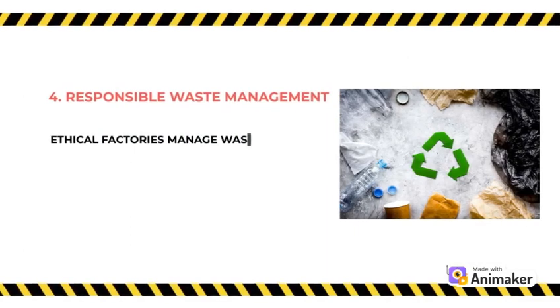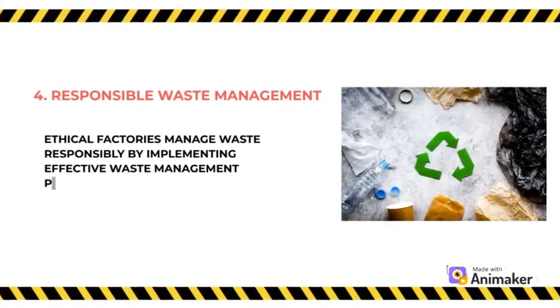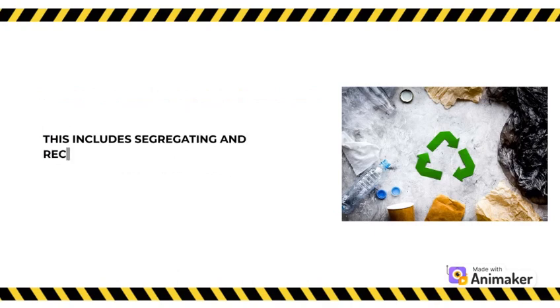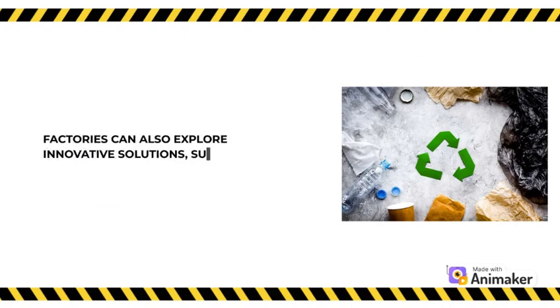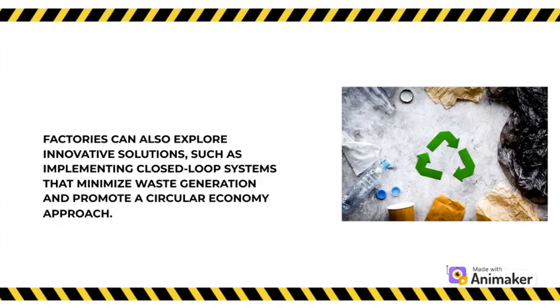4. Responsible waste management. Ethical factories manage waste responsibly by implementing effective waste management practices. This includes segregating and recycling waste materials, reducing packaging waste, and properly disposing of hazardous materials. Factories can also explore innovative solutions, such as implementing closed-loop systems that minimize waste generation and promote a circular economy.